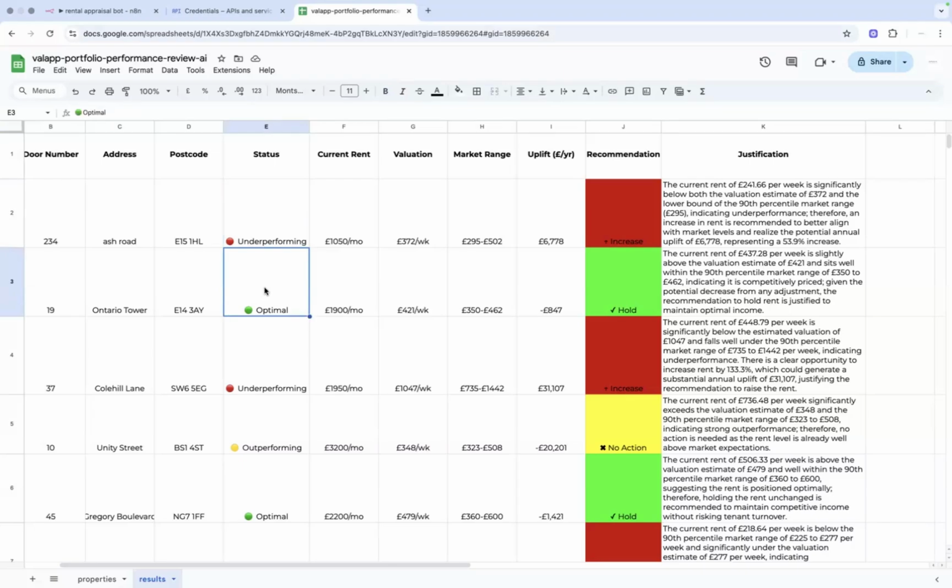In fact, this one's slightly above the actual market rate, but we've kept it; the recommendation is for you to hold and not do anything. This third one is underperforming significantly. This is an example, not an actual property, but it's underperforming significantly because the landlord is charging 1,950 per month, but the actual valuation is 1,047 per week. This is the value that has come back based on all of the information that we put in the previous sheet. That leads to an uplift over the year of £31,000 if you were to adjust the current rent.